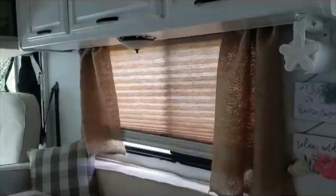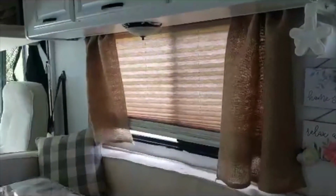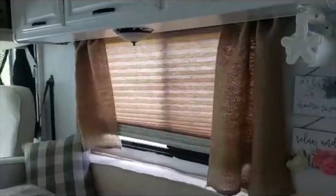So I got the idea for the window curtains. I took those old side things out, and we used burlap. That shade actually didn't get ripped out, so we kept it because it is nice to block the light. It didn't work so well on that side.